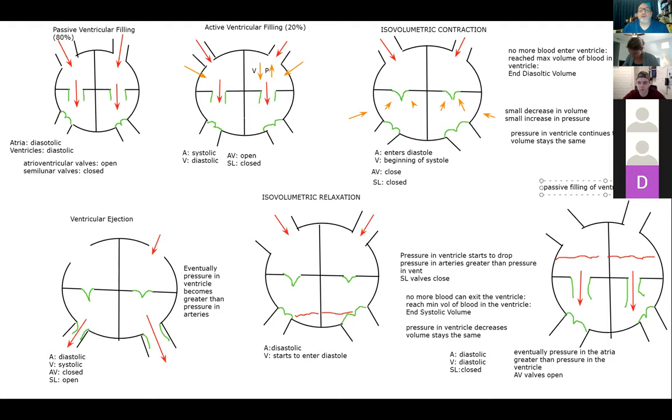Excellent. So great question. So no, it doesn't become negative. It decreases until it gets lower than the atrial pressure and then those valves open, but it never becomes a negative pressure, but we'll actually see that.